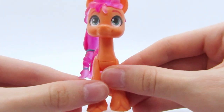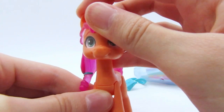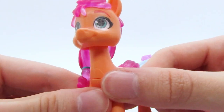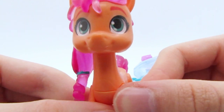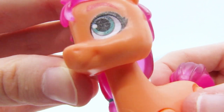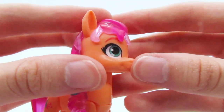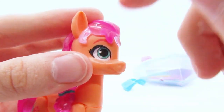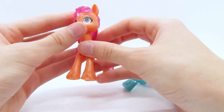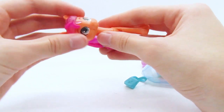Sunny Starscout. Let's see. So her ears actually do have a little bit of bend to them. She feels a little rubbery there. We can see she has eyelashes, eyebrows, and her actual eyes. As far as quality on the printing goes, it's not the greatest. Oh, like there, you can really see in the sun, it definitely looks to be like the Pony Life style of printing where it's just very obvious it's printed on. I can see a little bit of lines on her eyebrows. From afar, it definitely does look okay, but once you get that close up, it starts to look dotted. So not the worst thing in the world, but definitely not the greatest thing in the world.